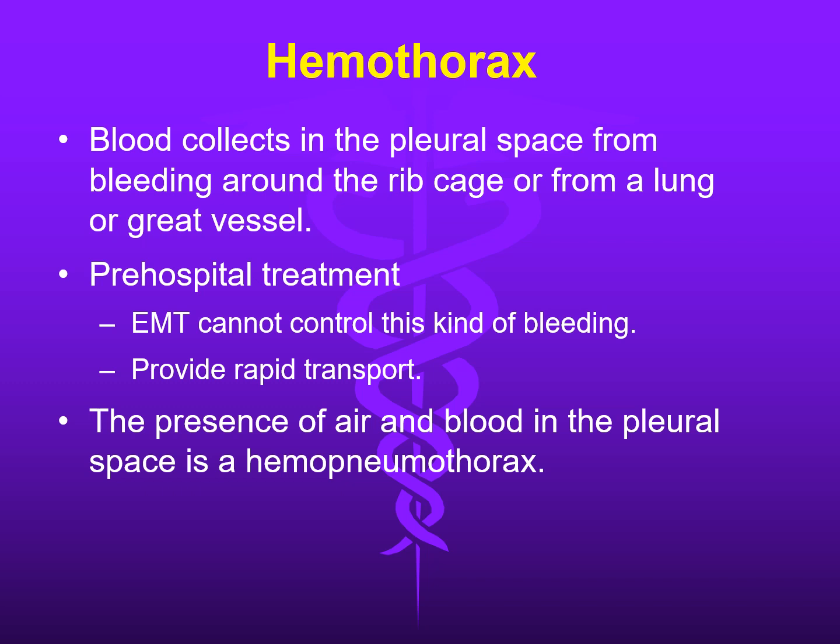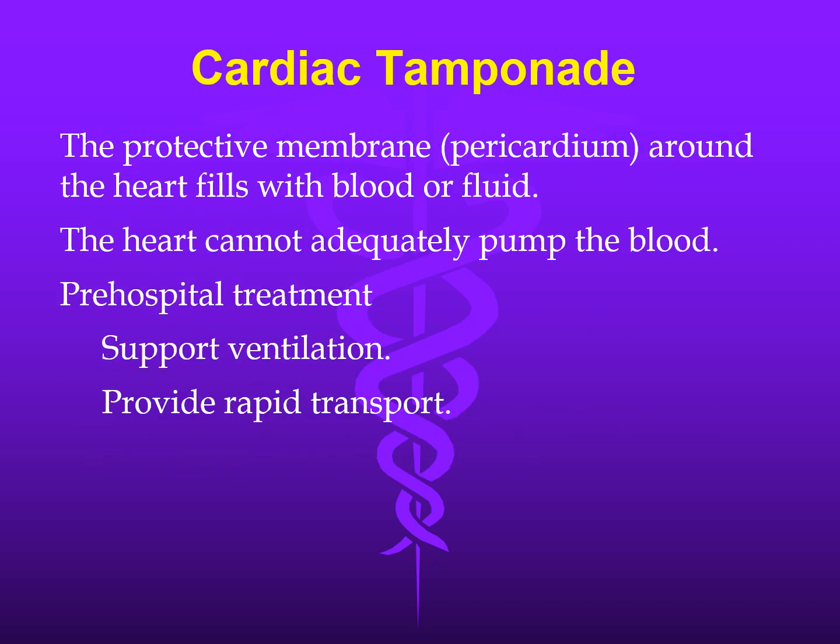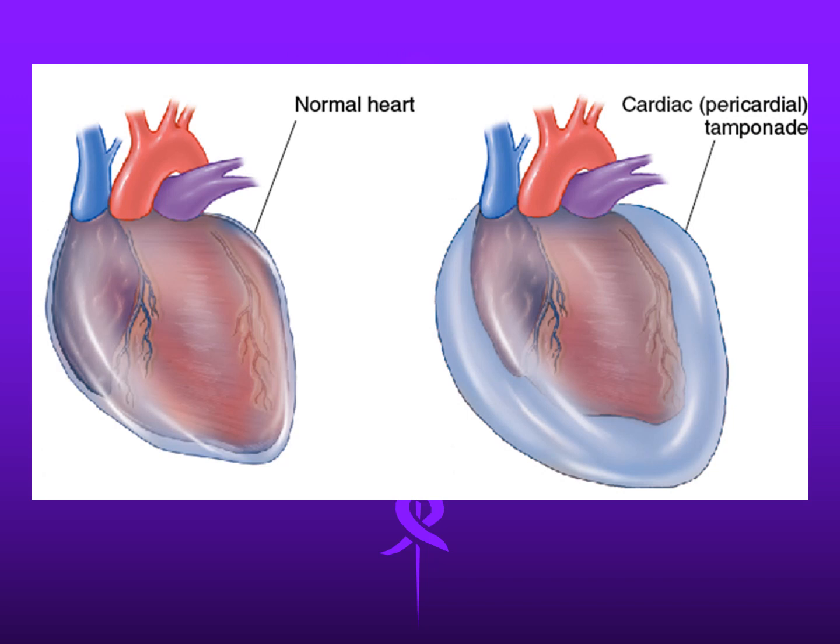In fact, the pneumothorax has a big tendency of causing a tension, probably more so than just the hemothorax itself. Now, cardiac tamponade. Now, you have a protective layer around the pericardium. This is where the heart cannot adequately pump the blood. So the only pre-hospital treatment we have is to support ventilation and provide transport.